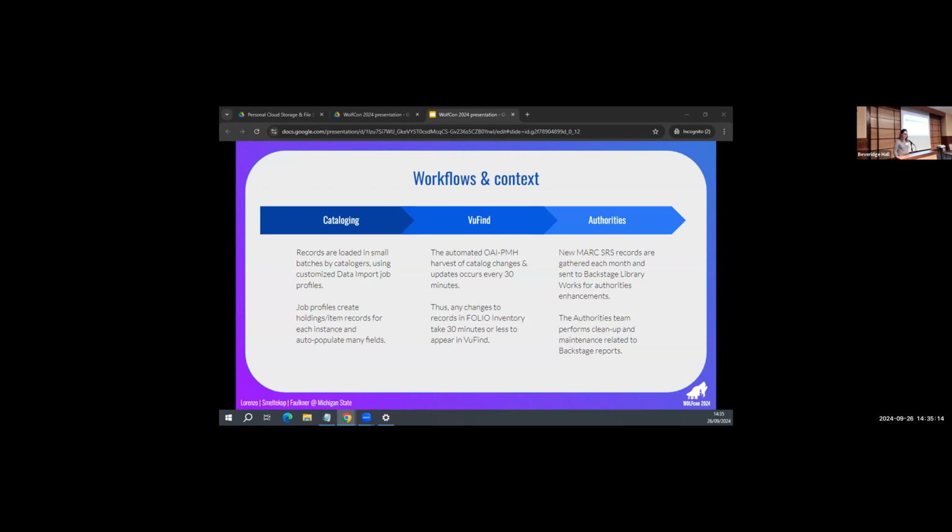Next, VuFind uses the OAI-PMH feed to harvest the catalog changes, and this updates every 30 minutes. So any changes to records in FOLIO, depending on when you catalog, can take 30 minutes to 5 minutes. It depends when you happen to hit that timing. And then at the end of the month, any MARC records that have the new catalog date for the month are gathered and sent to Backstage for authority enhancements. And the authorities team, led by our fearless Lisa, performs this cleanup and maintenance related to those Backstage reports.